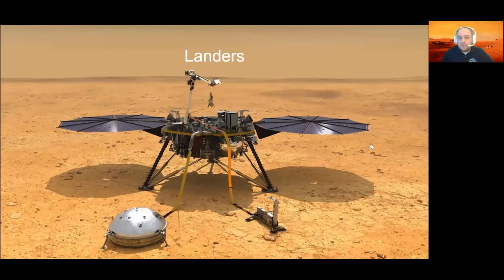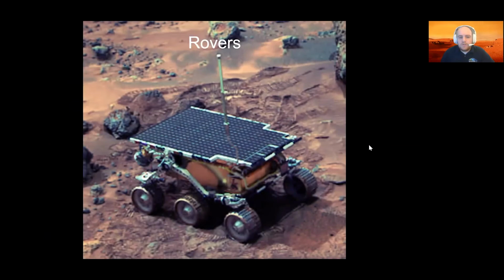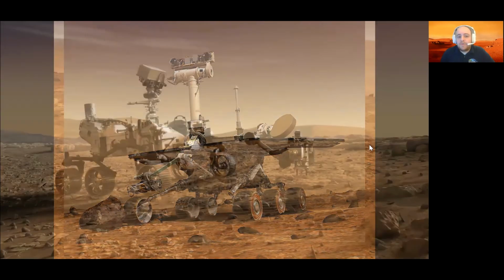We have landers, which just land in one place on the surface and don't move, and they're able to set up different experiments like we see here in this image on the ground and give us different readings about things right on the surface. And then we also have rovers. Now that's the big one. And we've sent 4 different rovers to the surface of Mars that have successfully landed. Their names are the Sojourner rover, the Spirit rover, the Opportunity rover, and the Curiosity rover.